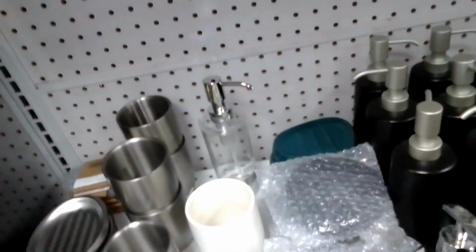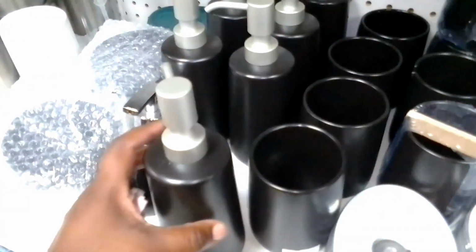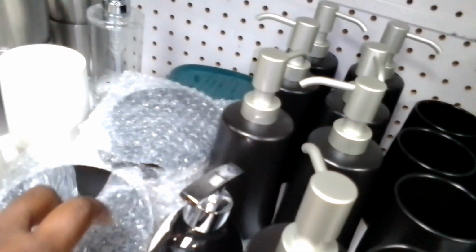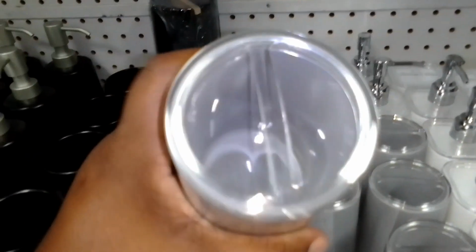If your theme of your house, your house decor, is stainless steel or silver, then this would look nice in the bathroom. And if you have black house decor, one is 51.32 and it has the glass as well, and then you have this one, a little bit more shiny, and it comes with the soap dish. We have these also. If you have a grey theme in your house, this is much nicer with it.